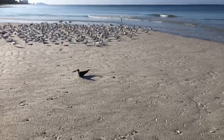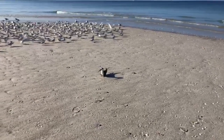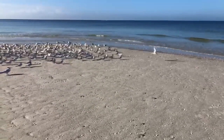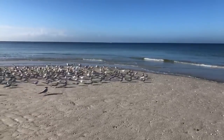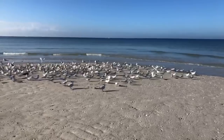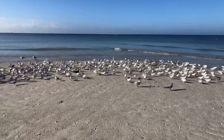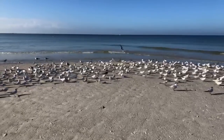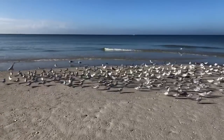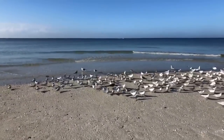Eat birds, the skimmers. They're very cool looking birds, the skimmer birds. What a gorgeous morning. I love it out here.